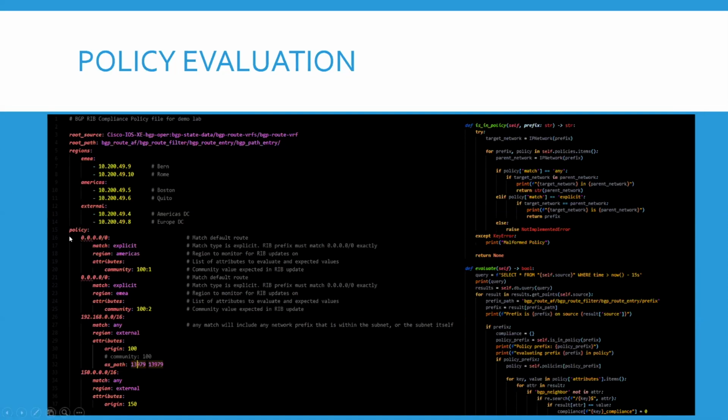And then the most interesting piece here is from line 15 onwards, which is the policy. And this is where we can start to match various policies against the data we're seeing to decide if they're compliant or not. So each policy begins with the root, or the prefix, I should say, that we're interested in. And it's evaluated in a top-down approach. So when we see the first match, if there's a match at the top, it will honor that one instead of any that come below it. So in this first case, you can see our match for the default route here in the region of Americas. So we're looking specifically at these routes that appear on routers in the Americas region.